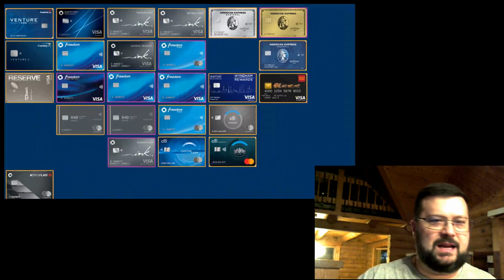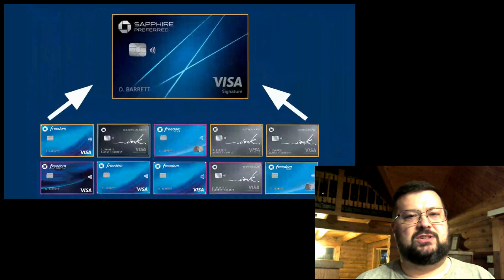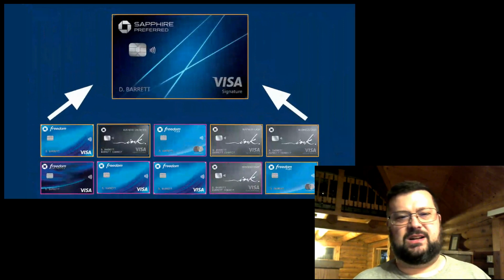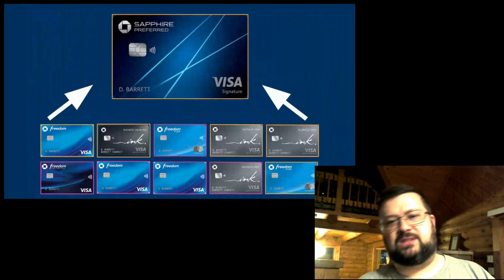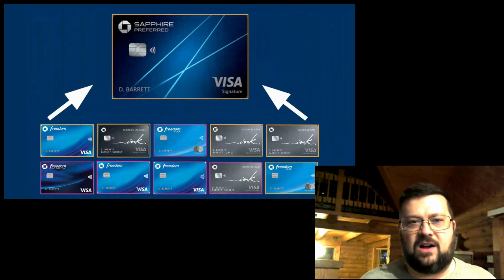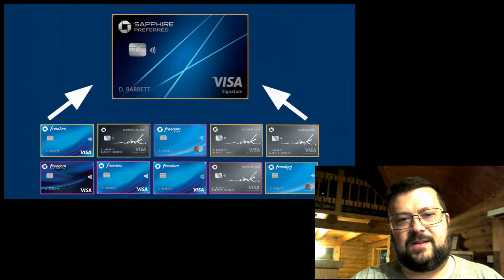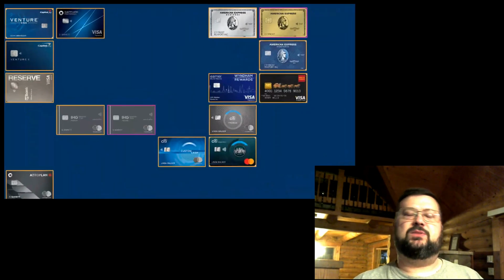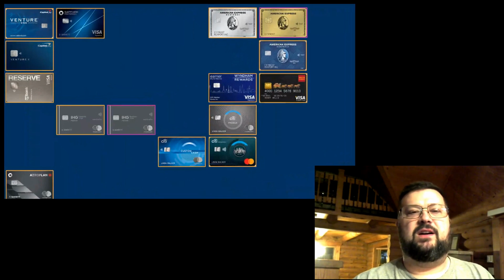But there's something else I have to think about, and that starts with all these Chase cards. Chase cards, they're not all really travel credit cards. All the little minion cards like the Freedom Flex, the Freedom Unlimited, the Ink Business cards all feed into whichever one of the premium cards you have. In my case, the Sapphire Preferred. So I think I'm going to take those out and consider Chase just to be one system that kind of goes under the Sapphire Preferred.